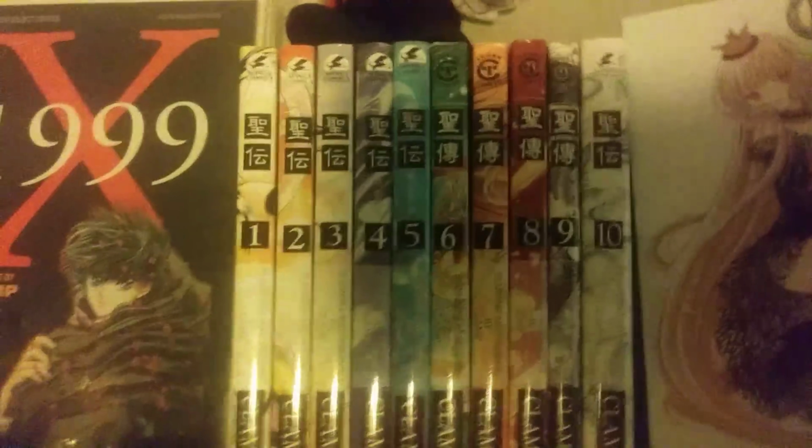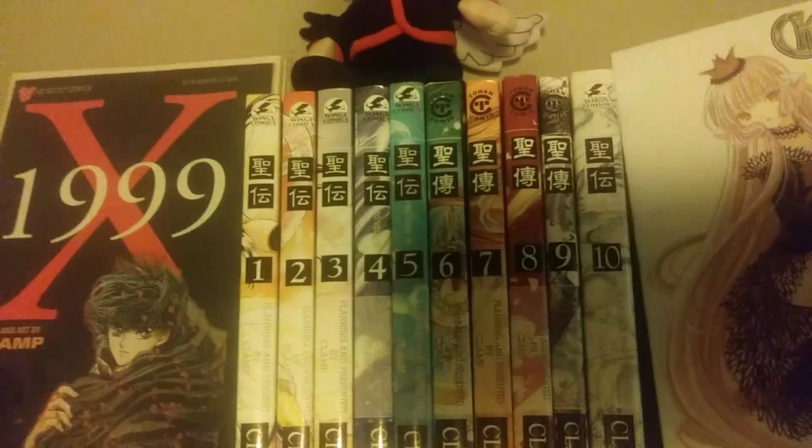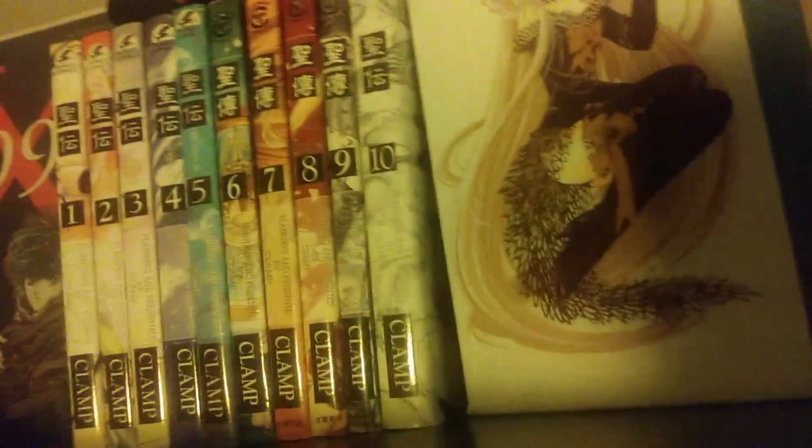And then this is, I think, my first Japanese volumes of Clamp Augie Veda. And then this is my Chobits. It's the box set with all the manga in it. I just keep that up there because I'm running out of room on my shelves, or I have run out of room on my shelf.